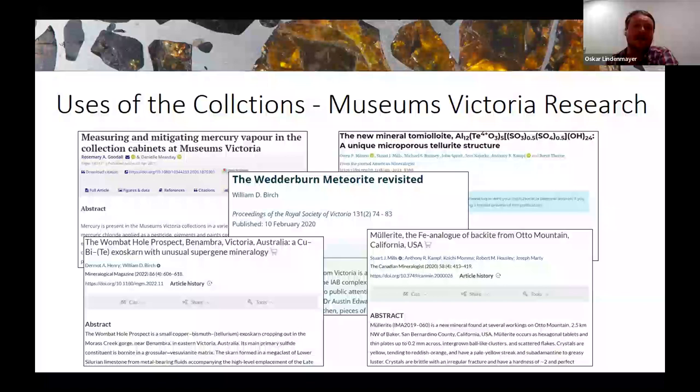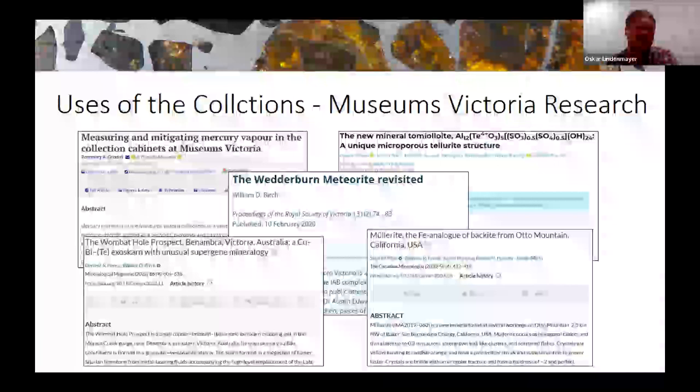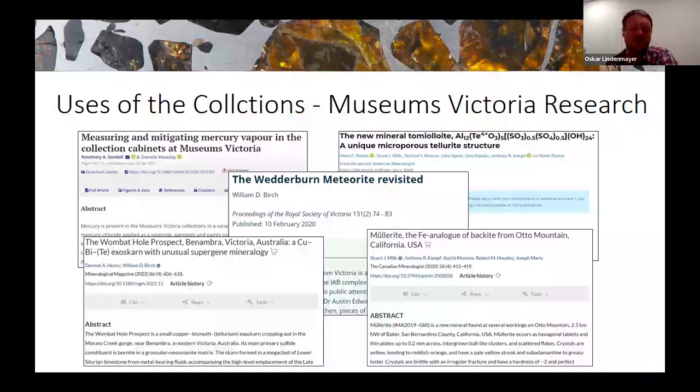So, of course, we do our own research on a range of topics, including, like I said before, describing new minerals, the geology of unusual mineral assemblages, some museology, and historical use of the collections for historical research.